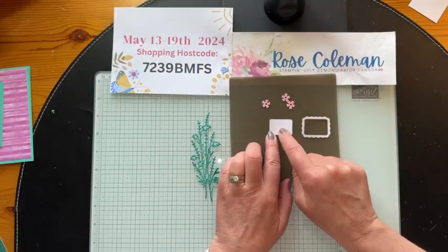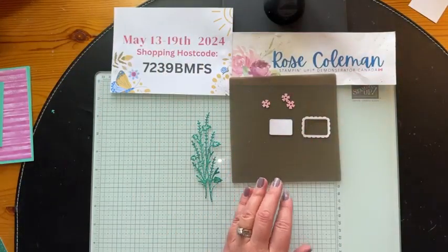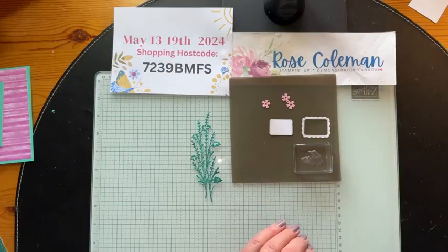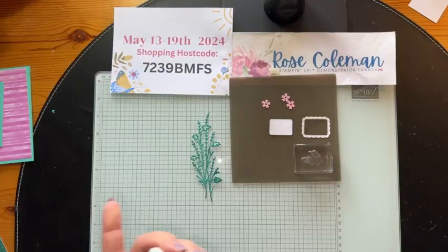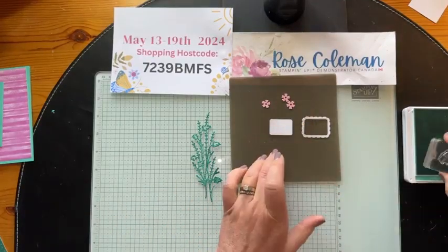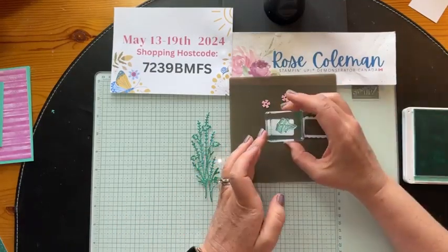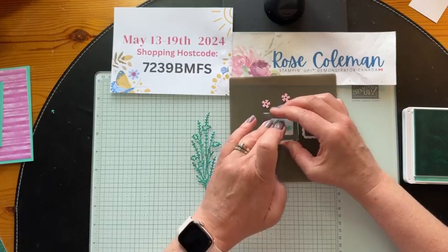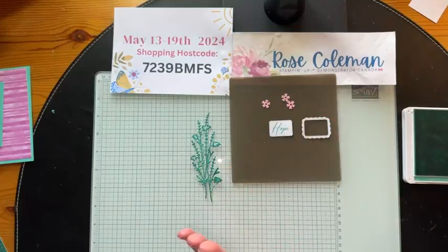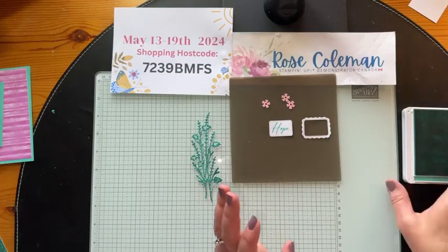Okay, so now on here, this is where I want to stamp hope. So I've got my stamp here. I'm going to bring in Summer Splash, if I can get it out of my ink pad holder. So we're going to stamp tone on tone here with Summer Splash on our rectangle. Just hover over your die cut and then stamp straight down and straight up. There's my hope. All right.